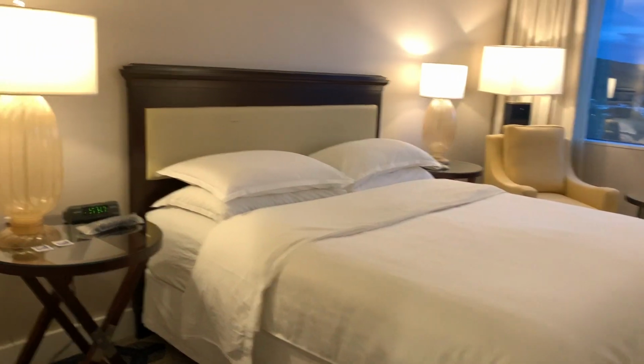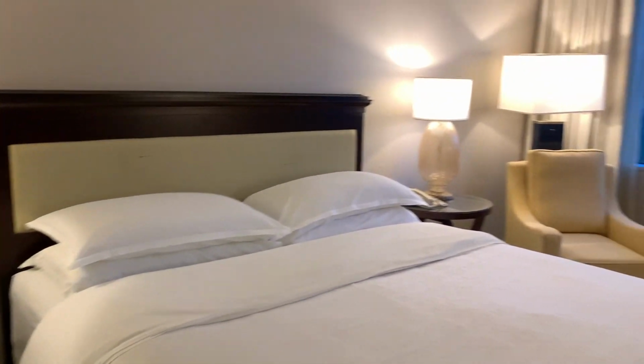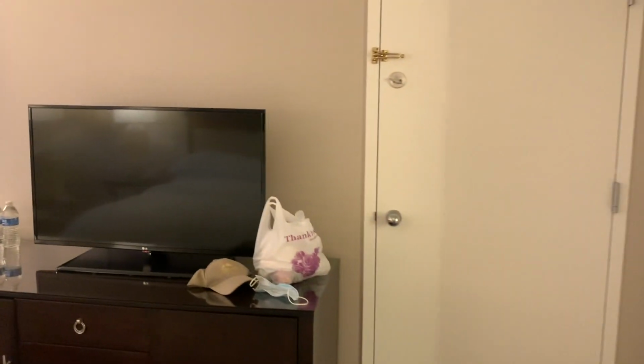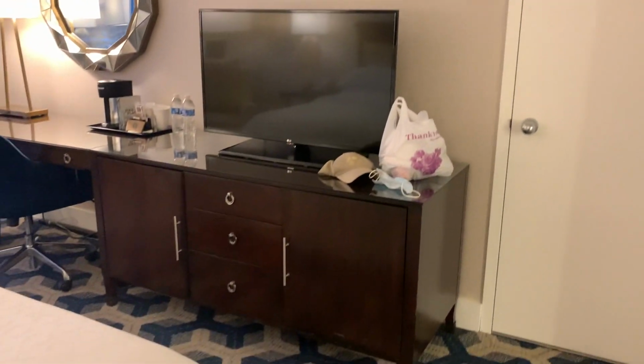King size bed. Alarm clock. Picture frames. I requested a lot of pillows. And this is the next door neighbor. If you need another room, I guess these are connecting.